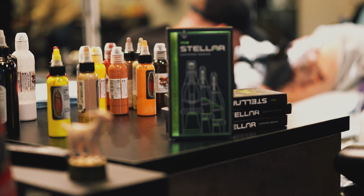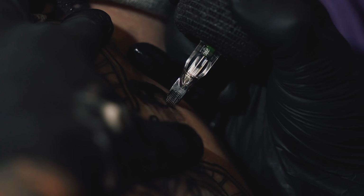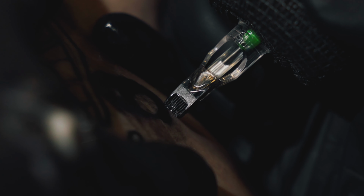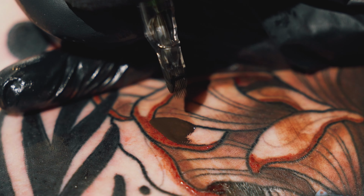And the needles I'm gonna be using also are Peak Stellar needles. I've used Peak for the last couple years. They have different types for my softer black and grays. I like to use the quartz. There's a little bit more give with those needles. It's a little bit softer hitting. If I'm gonna get some color in there, I'll use the Tritons or the Stellars as of late.